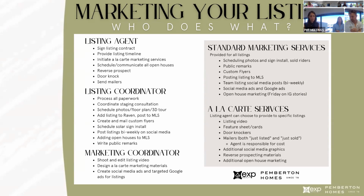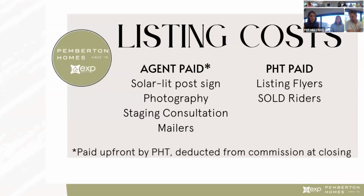Okay, perfect. Just to call it out one final time, these are the costs associated with listings. The first column is agent paid. The second is PHT paid. Probably should add the door hangers on there.